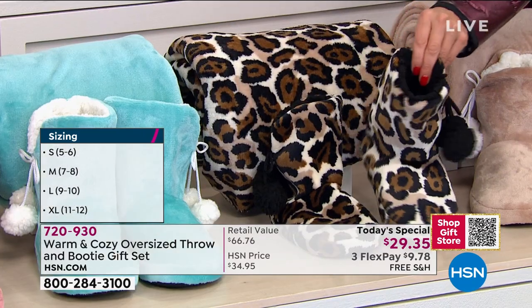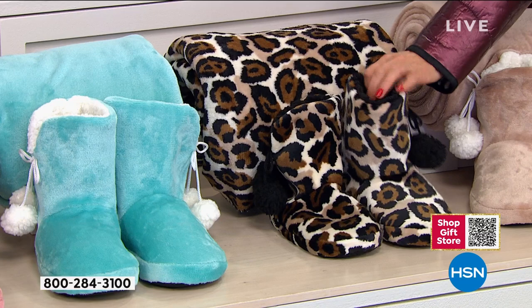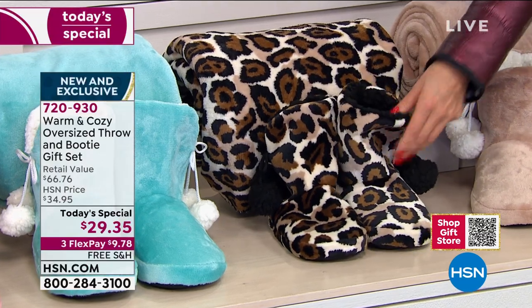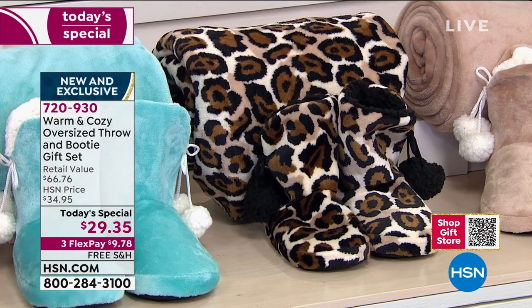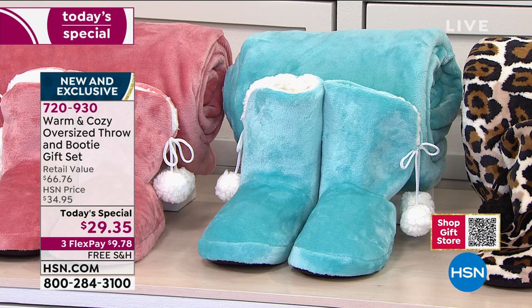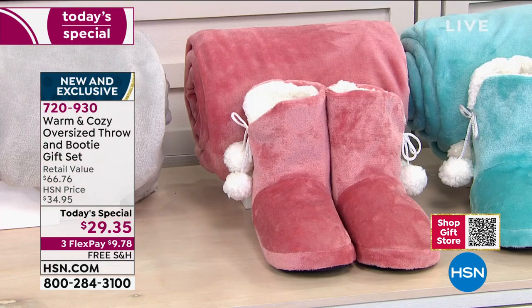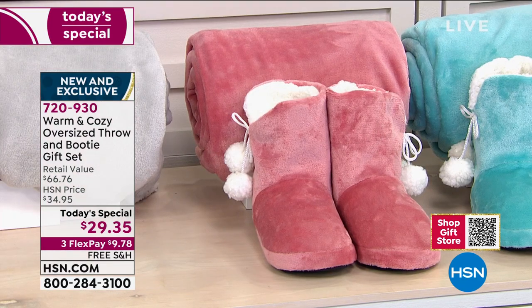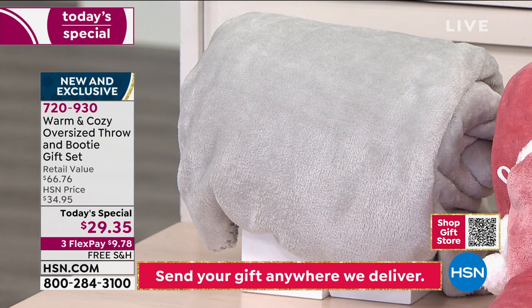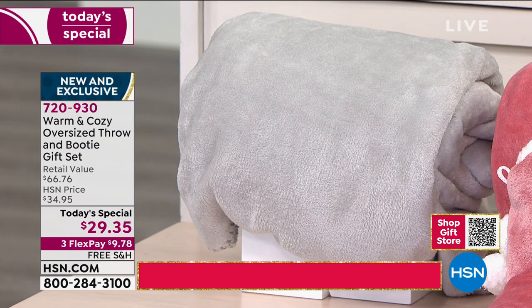And again, you're getting those fun little pom-poms that are all done to match, and the Sherpa lining on the inside, like in the leopard, it's going to be black, but in the others, it's that beautiful cream color. We've got our fabulous aqua, very relaxing. And then we've got our beautiful rose, which is that soft pink. And I'm loving the silver. I just love a great gray. I took the booties away, so you just have to look at the throw. If it's on the set, I'm going to wear it.